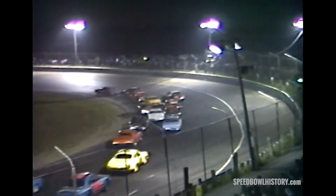A lot of action up front. Eric Webster in the 9X runs down on the apron. They're going to try to get him off the racing surface. Now he pulls the 9X into the pit area. Billy J goes around with the 85X.